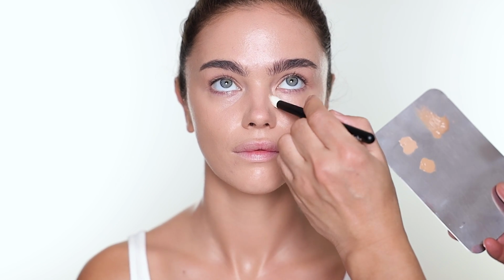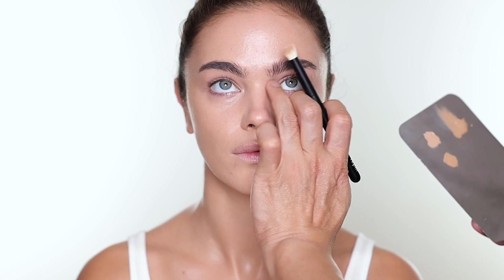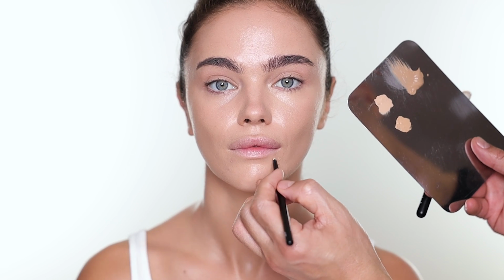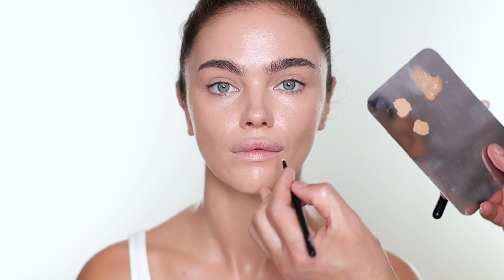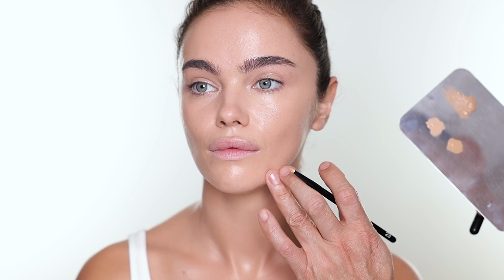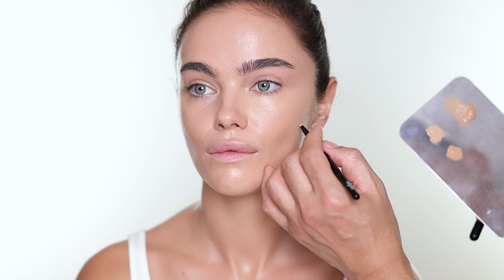Next, I'm going to use the lighter concealer, mainly under the eye area. And then I use a smaller concealer brush with a tiny bit deeper shade, and I pinpoint. This is for someone who has flawless skin, or someone who has acne or really problem skin. I still do the same technique. That's how I do makeup.